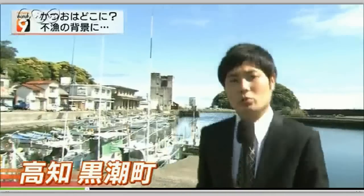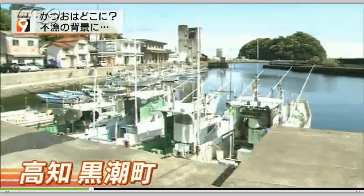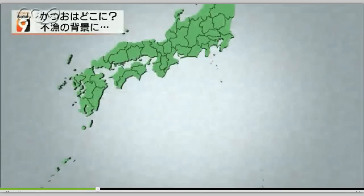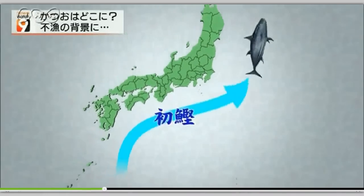Saga Port in Kuroshio Town is one of Kochi's major bases for skipjack fishing. Usually the 90 or so fishing boats based here are out at sea at this time of year, but today most of them are anchored in port. From March to May, skipjack swim north following the Kuroshio Current as it runs along the coast of Japan.